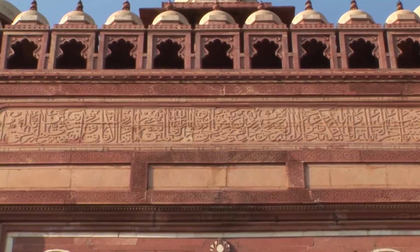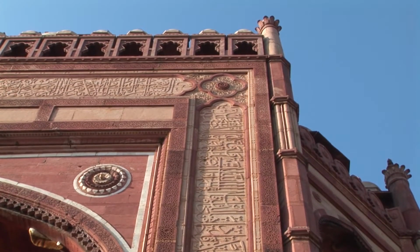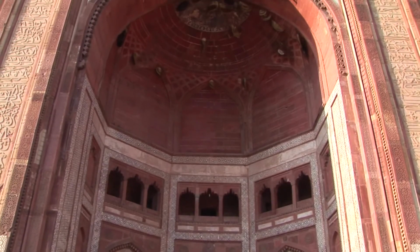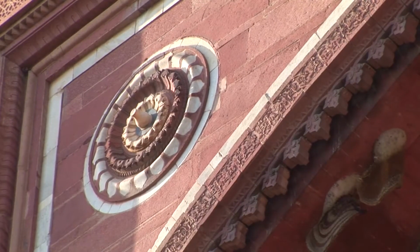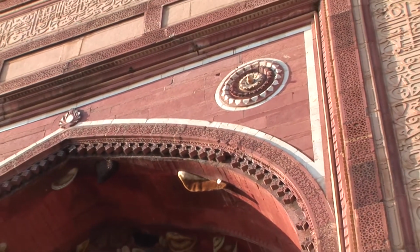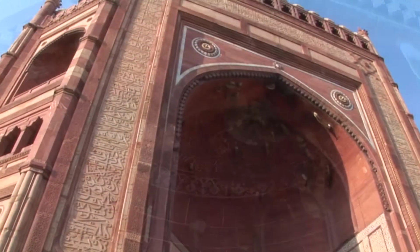The Buland Darwaza is clad in red and yellow sandstone, while the rest of the mosque complex is clad predominantly in red sandstone. The exterior elevation of the Buland Darwaza rises to a height of 40 meters above the level of the mosque's court. The gate is accessed from the outside via a flight of three-sided cascading steps, rising 12 meters from the level of the road.